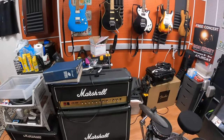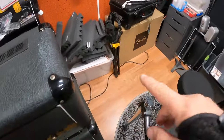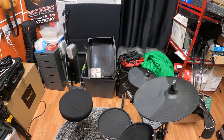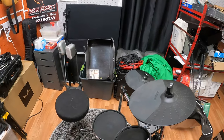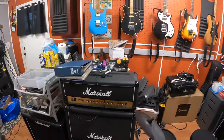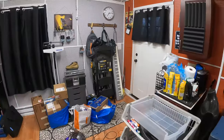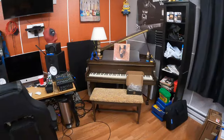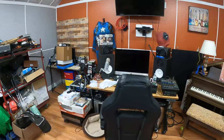Guitar wall is still the same. I have some empty bins. All these empty bins here are for me to bring over to the new place once I fill them with stuff from the death pile, but that's pretty much it. So if you kind of pan around the room, still cleaning, but it's good to have a studio back.